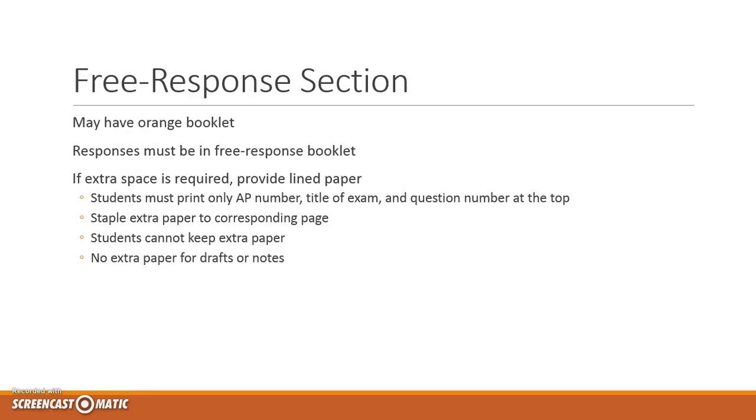The second half of the exam consists of free response essays, problems, and/or spoken responses. The free response section may have an orange booklet that contains the exam questions. The written responses must be written in the free response booklet, not in the orange booklet. Free response booklets are designed to include sufficient space for student responses.